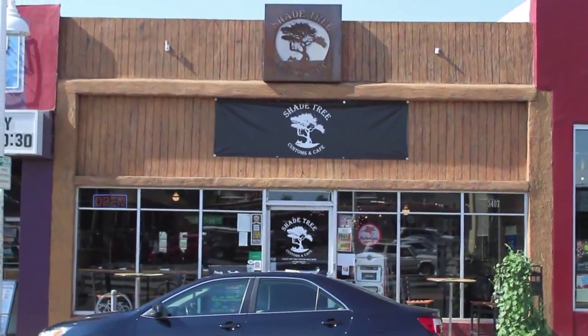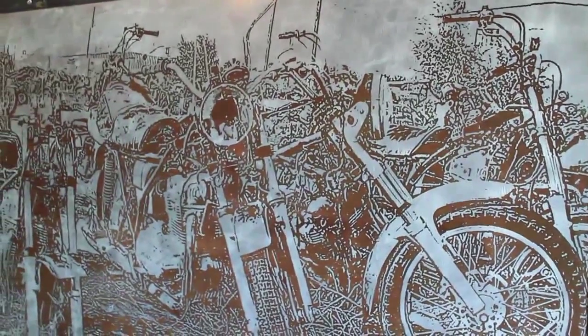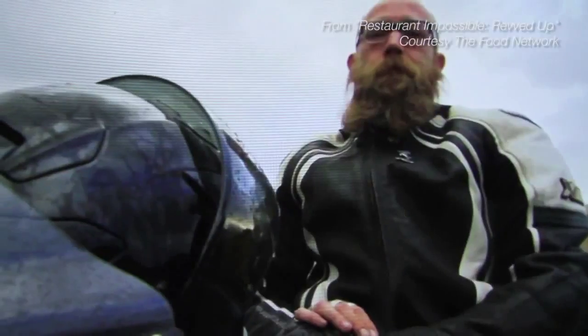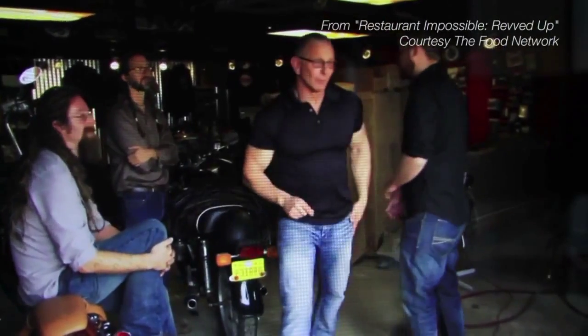And like any business, Shade Tree has had its share of growing pains, some being documented on Food Network's Restaurant Impossible. We had a whole filming crew that took up the entire alley. They probably had a crew of 100 people. It was a lot of hurry up and wait. We were here from 8 a.m. until 10 p.m. every single day. Definitely stressful because you didn't know the direction they were taking anything. It was pretty much, okay, now you go this direction, and they'll throw you a curveball.